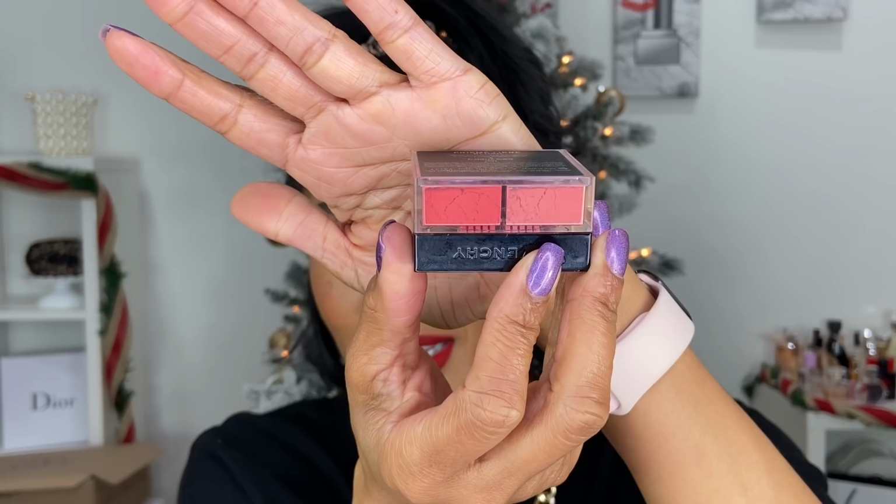These are still not released in the US, but I did get these off of Feel Unique, and I will link that down below. They do ship to the US. I think it took me maybe a couple weeks to get them, so shipping was not bad at all, and I had no issues getting them.